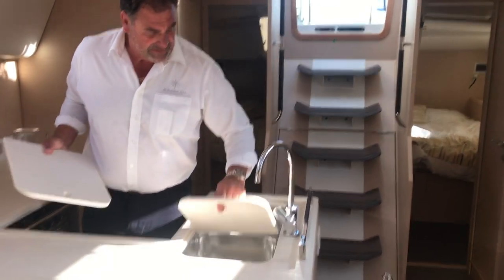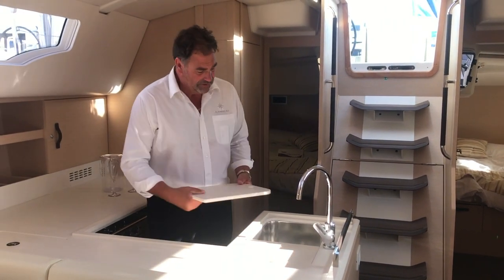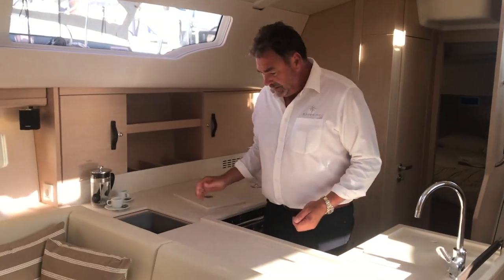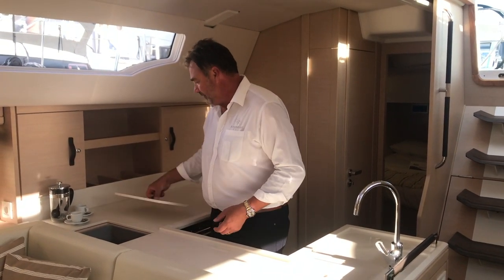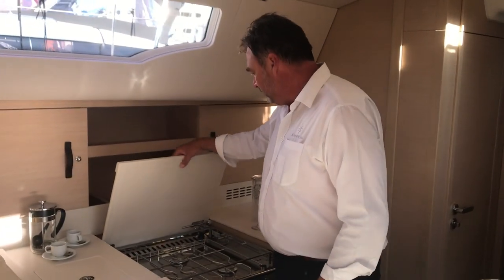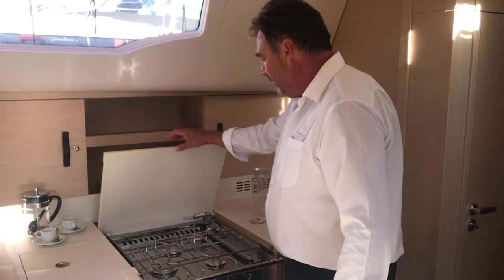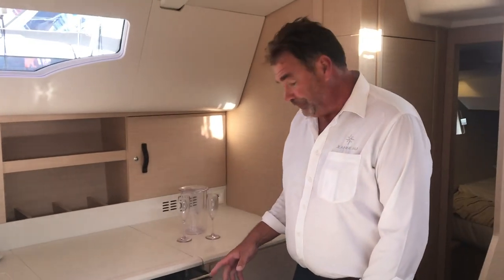Here we have twin stainless steel sinks with Corian stone covers, which increases our working area when we want to be chopping if we work in here. Here we have the bin, and we can literally just slide the waste into our waste bin. We have a rollover countertop, again in Corian stone. And here we have our three burner Eno cooker in stainless steel, which has an oven and a grill. It fully gimbals, so it can be used at sea and with a locking door.